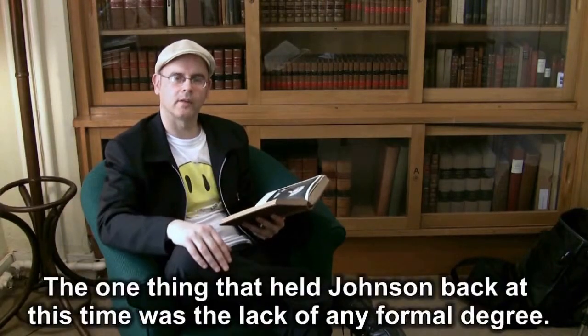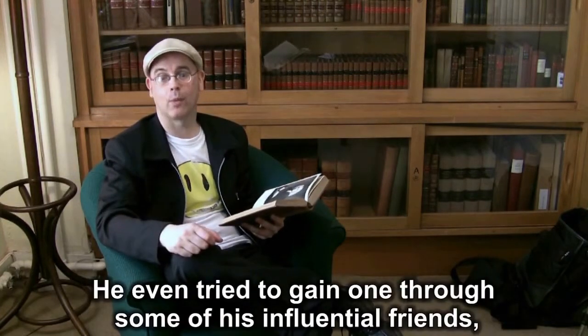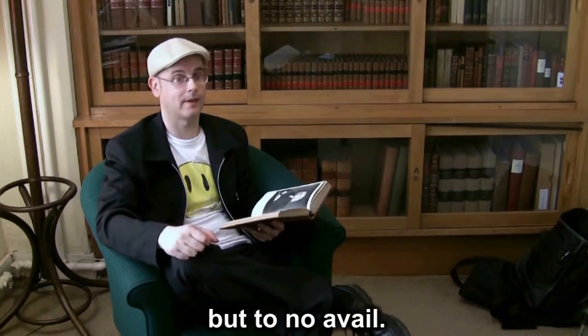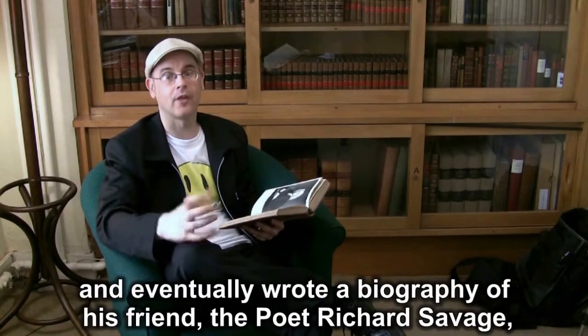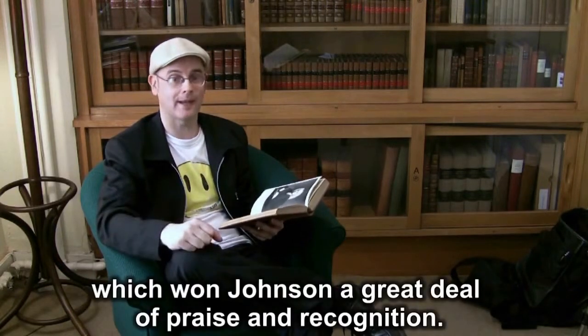The one thing that held Johnson back at this time was a lack of any formal degree. He even tried to gain one through some of his influential friends, but to no avail. Johnson continued with his writing and eventually wrote a biography of his friend, the poet Richard Savage, which won Johnson a great deal of praise and recognition.